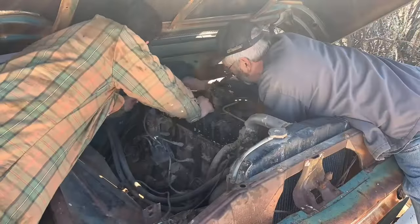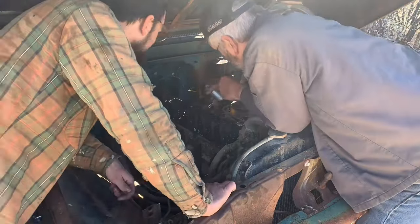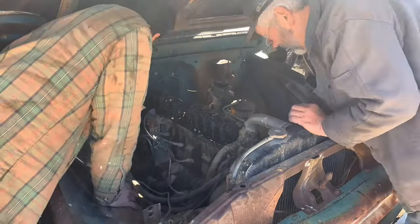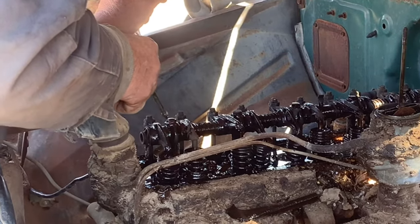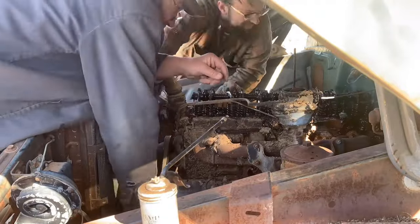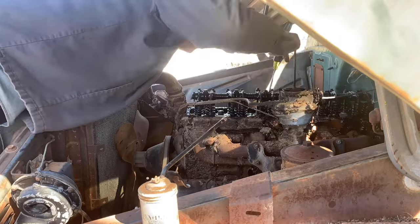So we're doing the best we can at picking the mesquite tree beans and whatever else is on top of the valve cover out, using our old pump oiler and just putting some oil on top of all the valve train here. And now would be a good time to rotate the engine by hand while we're looking at the valves to see if any of the valves are sticking open, because that would definitely prevent it from running.